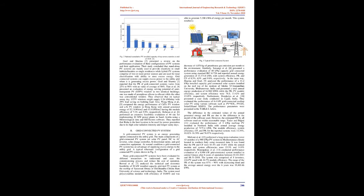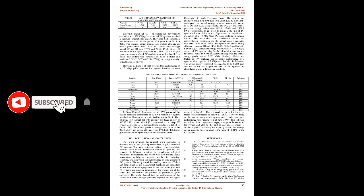Similarly, Sattaniya et al. [8] presented a performance evaluation of a 40 kWp capacity grid-connected system using standard IEC 61724 and reported annual energy generation of 32,374.8 kWh, with system efficiency, PR, and CF of 8.5%, 63% and 9%, respectively.